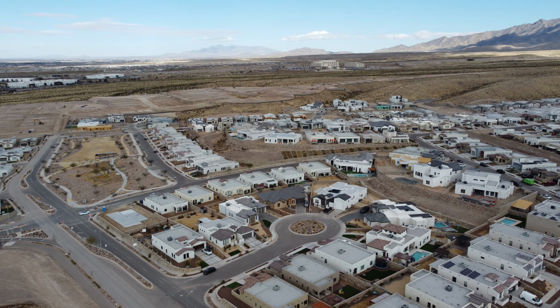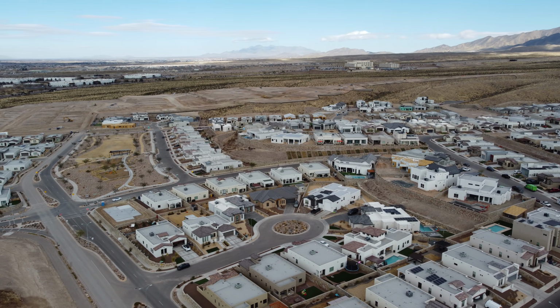This is not a huge area. This is not a huge development yet. I'd say 100 to 200 homes, more or less. Of course, that's changing. You're going to see the drone footage where they are rapidly expanding, and so let's talk about that a little bit so you can better understand how this whole process works.